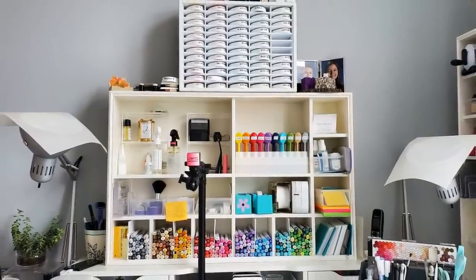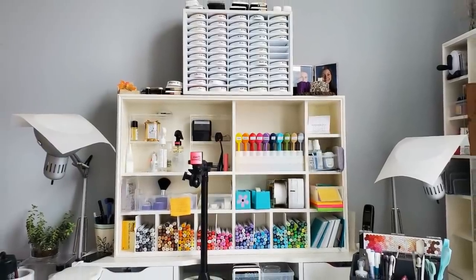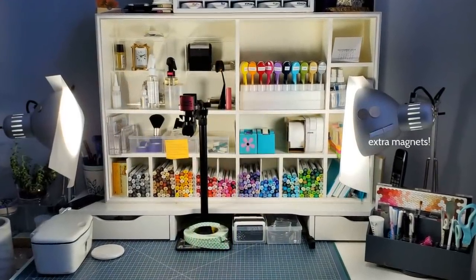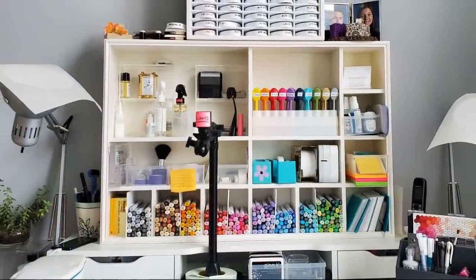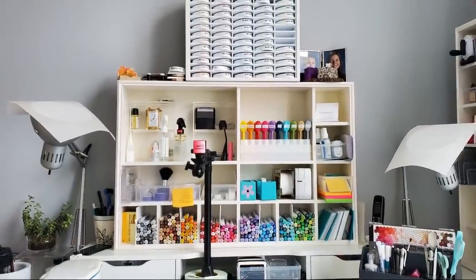I have 2 IKEA clamp lamps on my desk as well, with my own homemade light diffusers, also known as sheets of vellum. They're very flexible and can easily be moved around for close work lighting or for video lighting. You can see my black Archon mount in the middle. That holds my phone camera over my work surface when I'm recording card making videos.